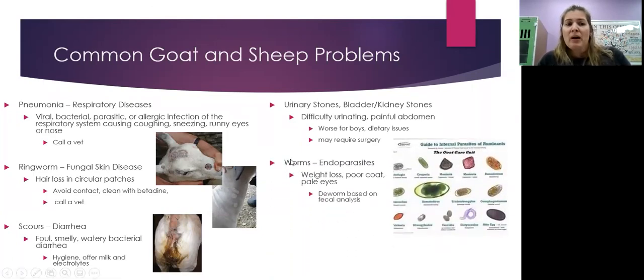Worms. We talked about ectoparasites being parasites on the outside. Worms are endoparasites, parasites on the inside. And this is just a snapshot of eggs of different parasites. You will not see these, okay? This is what I see when you bring me a poop sample and we look at it under a microscope. So these are microscopic different kinds of eggs.